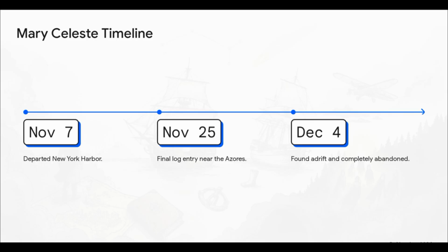But remember, the ship wasn't found until December 4th by the crew of the Dei Gratia. Notice that absolutely haunting 9-day gap. 9 whole days. And the Mary Celeste was found more than 400 miles east of her last logged position.